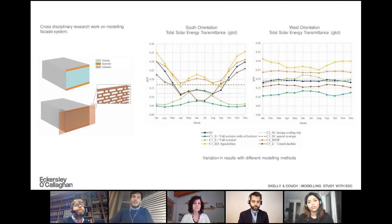So one key project that we'd like to bring up today is the result of a close collaboration with Thajnu and Skelly and Kuch, a joint effort between EOC and Skelly and Kuch. It is an R&D project which looked at how to simulate in the most efficient, most simplified way, a complex shading system within a whole building energy modeling software. Thajnu is going to outline roughly what the findings were. But if you're keen to know more about this, you should listen to Carmelo and Andrea in 2 weeks' time. They're going to give a webinar pretty focused on energy simulation.